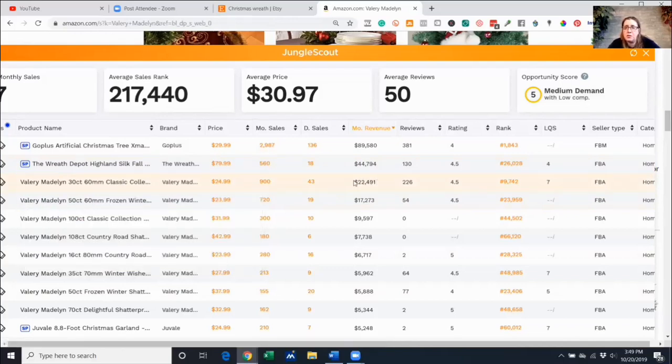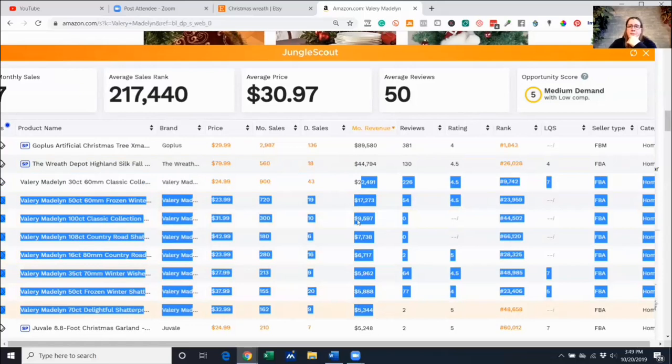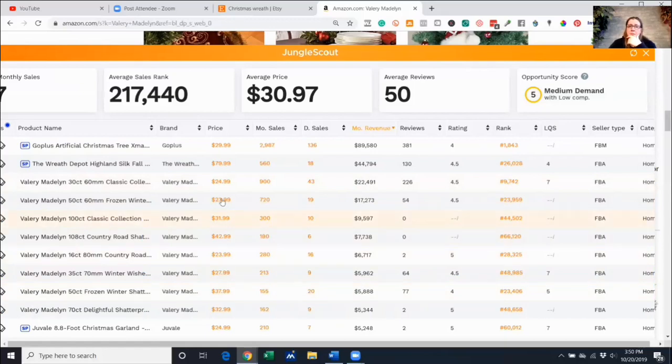And so I don't know if it's a woman or a store, I don't know, but 22,000, 17, 10, 8, 7, 5, and 5, and 5,000. So she's got just these 4 or 5 items right here, or whatever, 1, 2, 3, 4, 5, 6, 7, 8 items. She's grossing, so 22, that's 40, 50, 65, 70, 80. She's grossing 80,000 a month on those items.